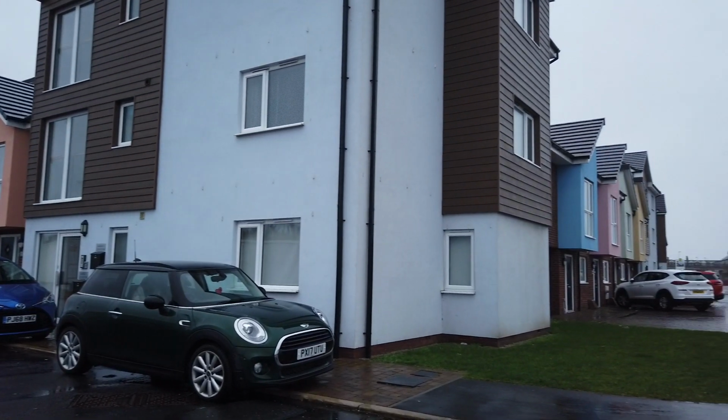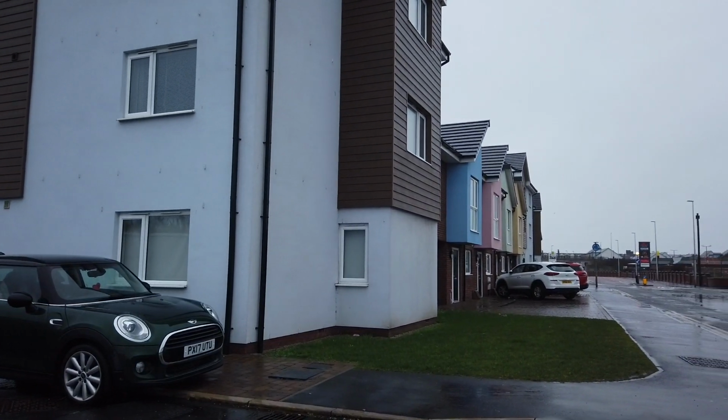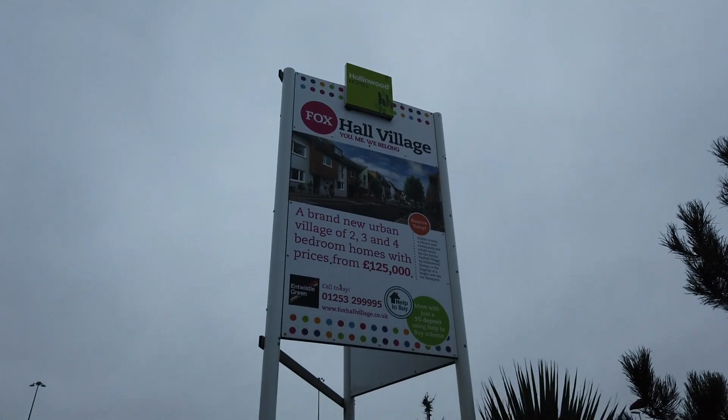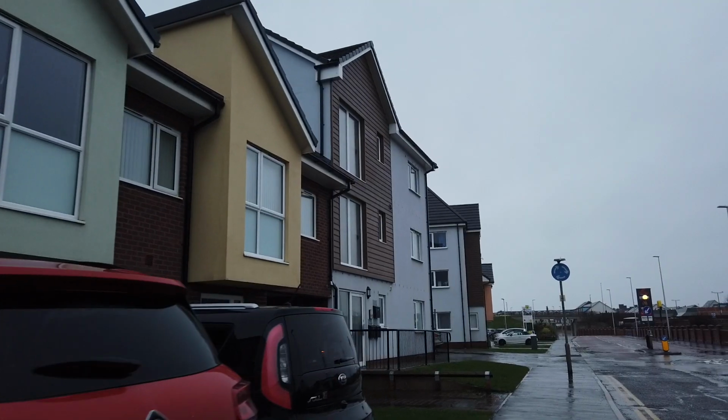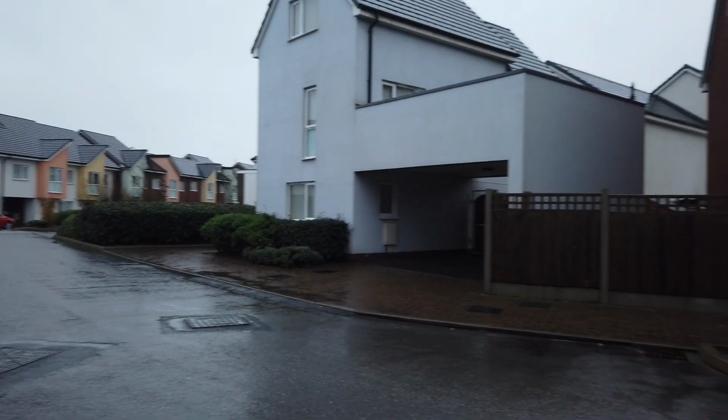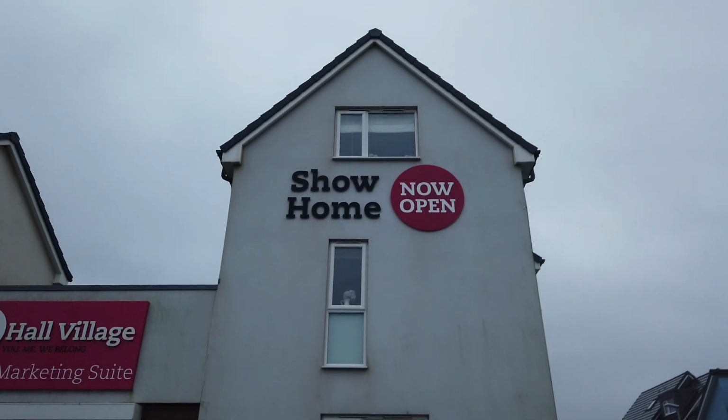Anyway, this is the part of the development that has been completed, and it says that the prices start at £125,000, which I don't think is that cheap actually. You can certainly get a lot cheaper than that in Blackpool. But they do have a help to buy offer, 5%.